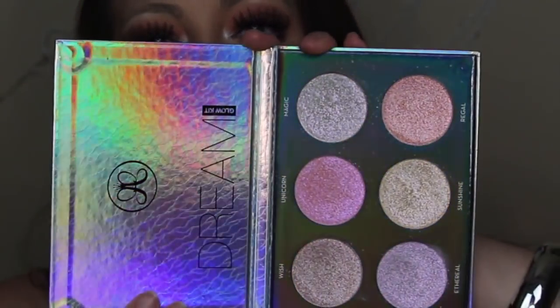There are chunks of glitter in this one as well, but I am a beauty blogger, so I wanted to try it. I'm kind of on the fence with this one as well. Because I didn't like the Aurora and the Moonchild, I was like, man, it's kind of the same idea. However, the consistency is really different in these and the pigmentation is really different. So this one, again, I'm kind of on the fence about.